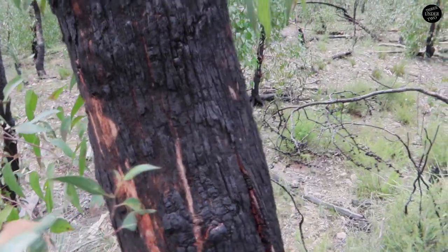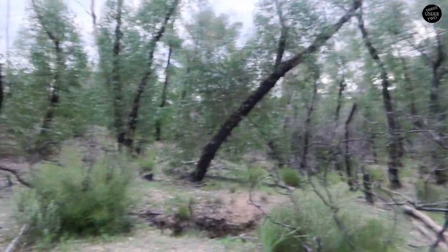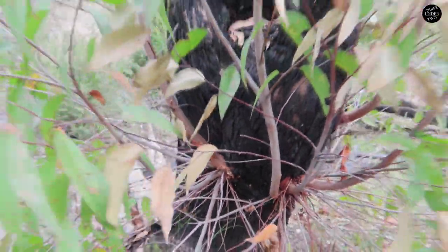A lot of the trees here are burnt from bushfires, but as you can see, all these bushfires haven't slowed anything down. All the gum trees in the area just keep regrowing, which is good to see.